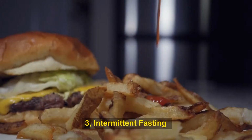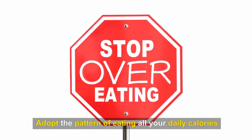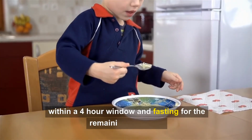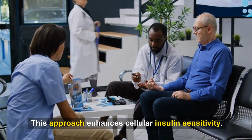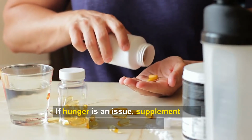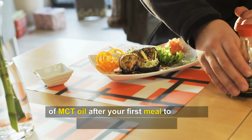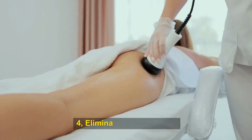3. Intermittent fasting. Adopt the pattern of eating all your daily calories within a 4-hour window and fasting for the remaining 20 hours. This approach enhances cellular insulin sensitivity. If hunger is an issue, supplement with 1 to 2 tablespoons of MCT oil after your first meal to increase satiety and ketone levels.